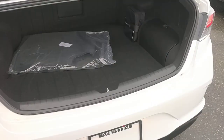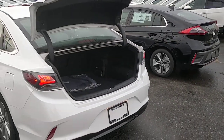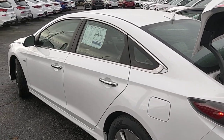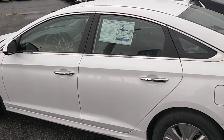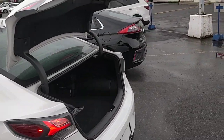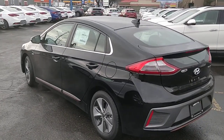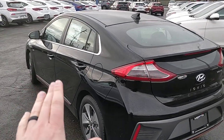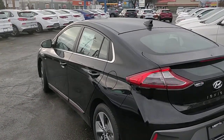Now, one major difference between the Sonata Hybrid and the Ioniq Hybrid is the fuel economy. The Sonata is rated for an average of 5.6 liters per 100 kilometers, whereas the Ioniq, depending on the trim level that you get, is either 4.1 liters per 100 kilometers or 4.4 liters per 100 kilometers. So the lower trim, the base model Ioniq Hybrid is 4.1, and then the upper models are 4.4.